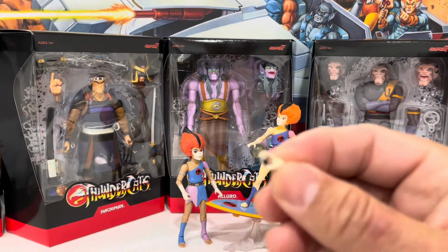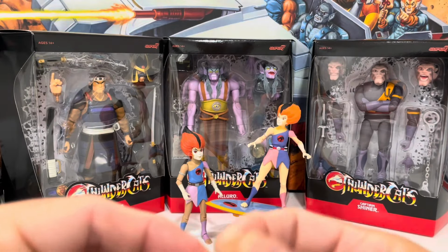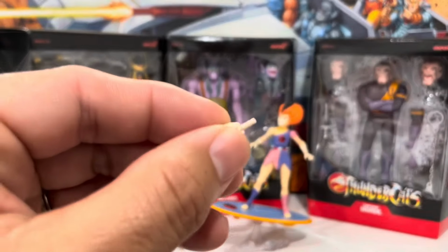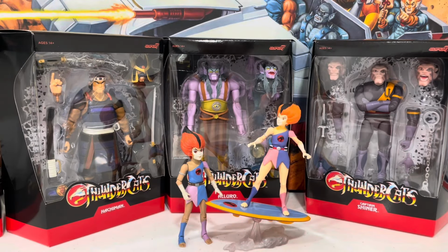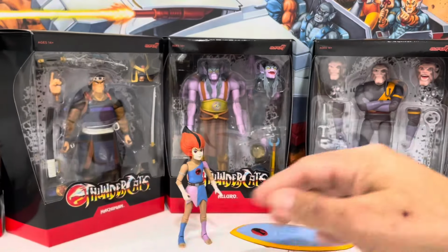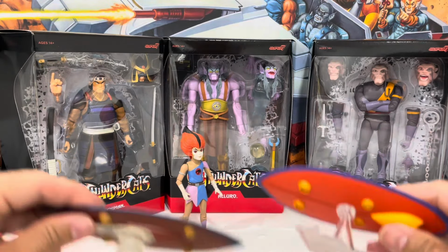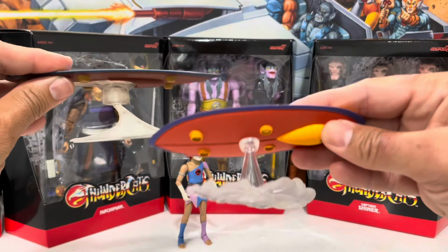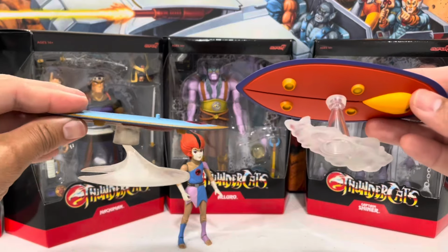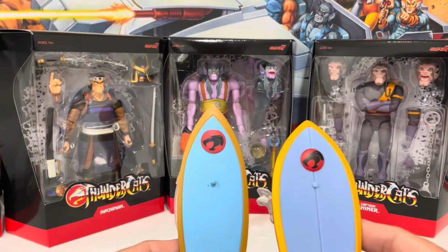In case you want to see what that little pellet looked like. Can you focus? There it is. And then the pegs are really thin as well, so just be careful. Let me just show you the hoverboard real quick, the difference. I like the smoke effect, because this looks more like a spaceship taking off. And then there's the difference in width.